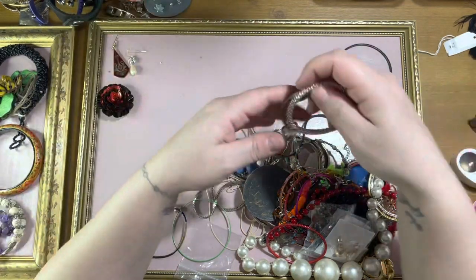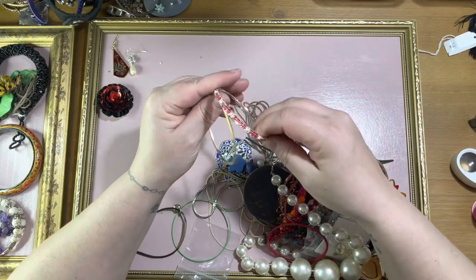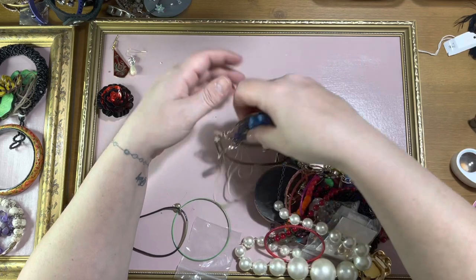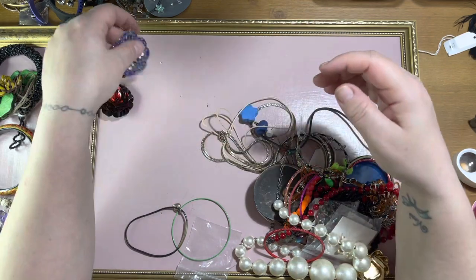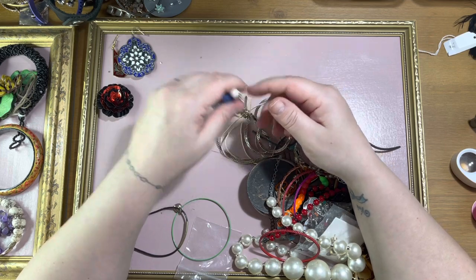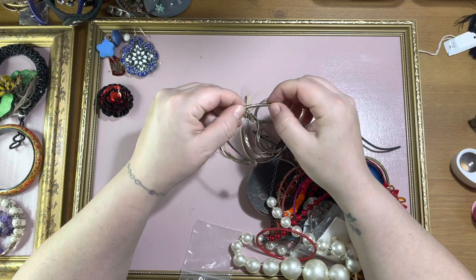Silky, satiny. Nope, nope, nope. Kiddie's one. Little leaf. It's seen better days, it's a bracelet. That's an earring and a half. The size of that. Another earring. God knows what that's made of. It's really, really light. Kitties. Just a little bracelet.